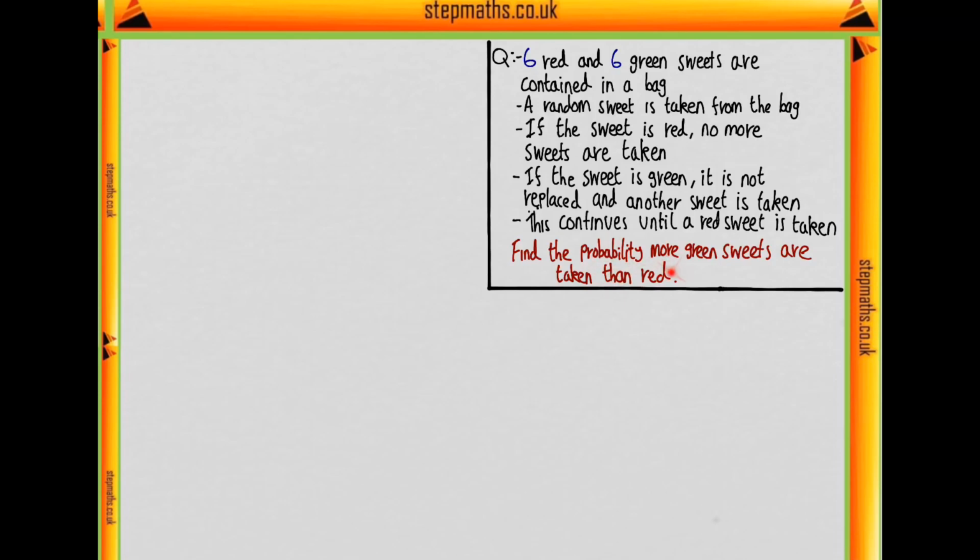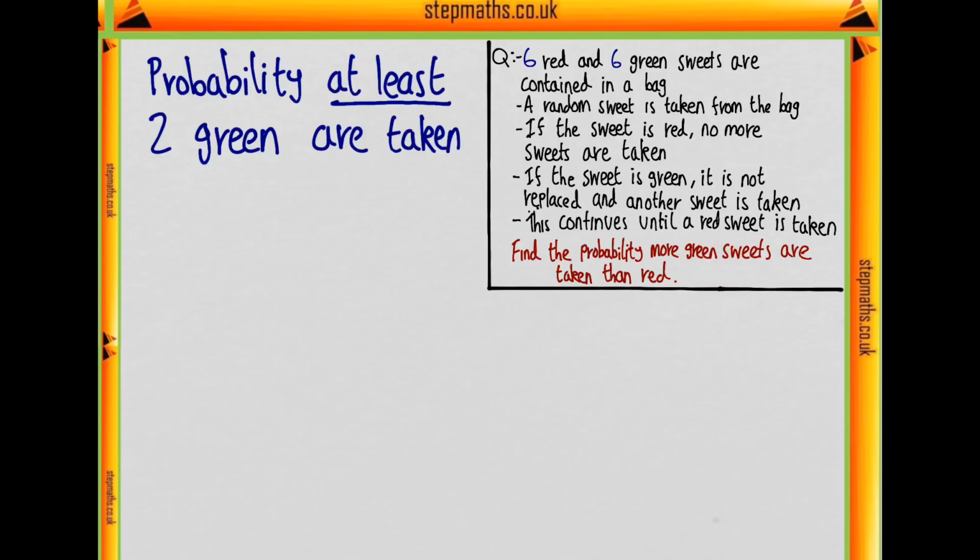So we know we have one red sweet, and so probability more green sweets is just probability we have at least 2 green sweets. So this is easier to work with, because we can model our process and essentially count up the probabilities as we get to the scenarios where we get 2 green sweets. So we start here, and what could happen? Well, we could get a red sweet, and that's the end of the process, and we've got no green. So we don't want this outcome, really.